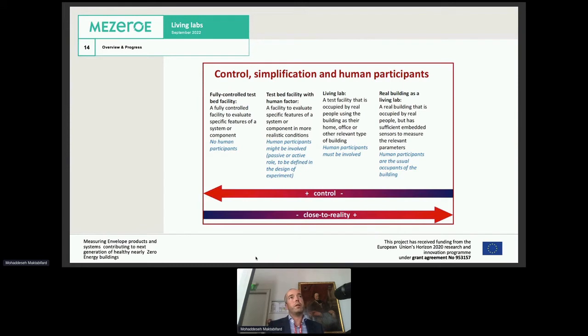Another important element are the living labs. Living lab is a word that is widely used at the moment, so we tried to come up with some incremental definitions of facilities. Basically, you can have a facility that is not a living lab, a facility fully controlled with no people involved. Then a step further is including some human factors, but humans still clearly perceive being in an artificial environment.